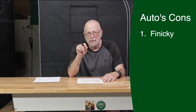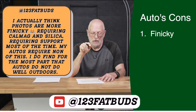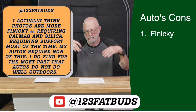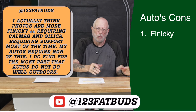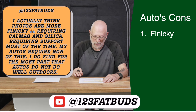Now, 123 Fast Buds, he actually thinks photos are more finicky. You know, talking about they need CalMag, silica, all sorts of support. I got to adjust my lights. He says his autos require none of it.